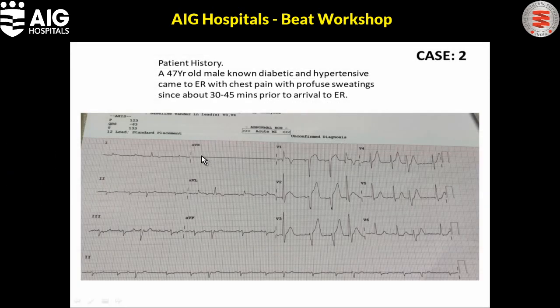As you can see, the aVR is completely flat line for some reason. There is marked attenuation of voltages in precordial leads, leads 1, 2, 3. You find there is a left axis deviation. There is very poor R wave progression from V1 to V3. There is left atrial enlargement. So you see poor R wave progression V1 to V3.